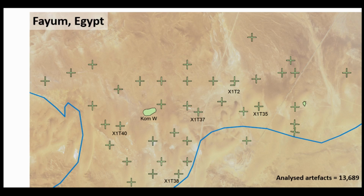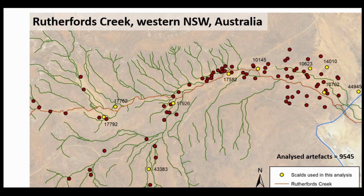At Rutherford's Creek, 97 scalds were surveyed with over 27,000 artifacts analysed in detail. A sample of 10 scalds was used in the analysis here, with these scalds distributed across the length of the catchment. And the resulting data set here then is just over 9,500 artifacts with the same level of information recorded as in the Fayum case.